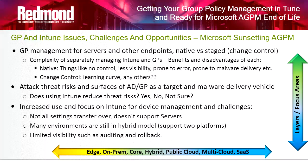And particularly if you're like most environments, you've got a mix of mobile devices, workstations that are probably under Intune, or maybe you're looking at bringing Intune in or leveraging it more robustly, both from on-prem, maybe in the cloud or hybrid type environments. But what about your servers? What about entities that don't fall under Intune, that are currently under your group policy objects? How are you going to manage those? How are you going to implement that governance, that compliance requirement? How are you going to facilitate that?